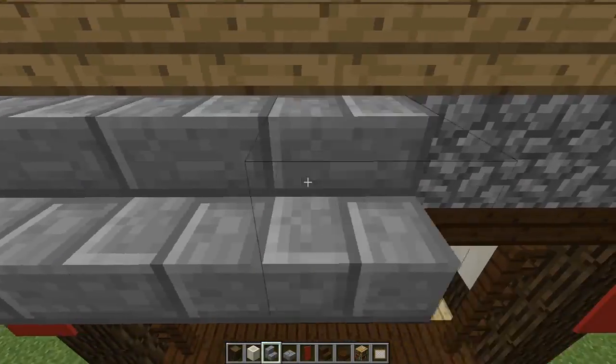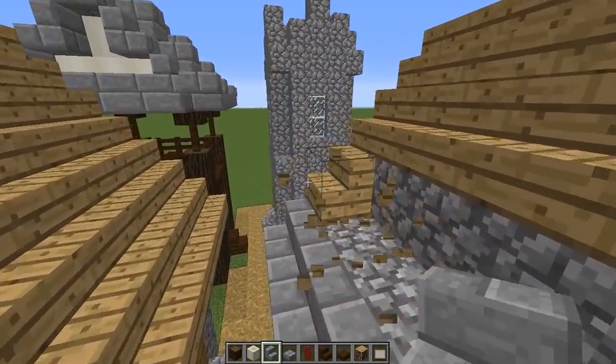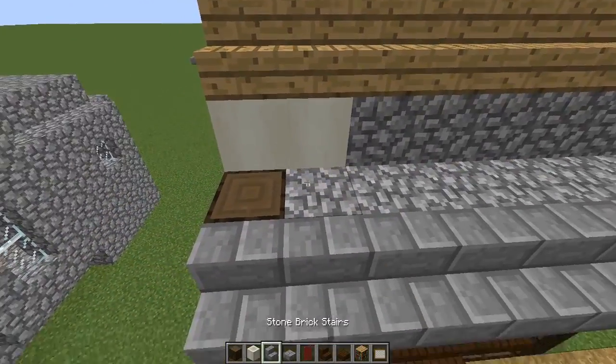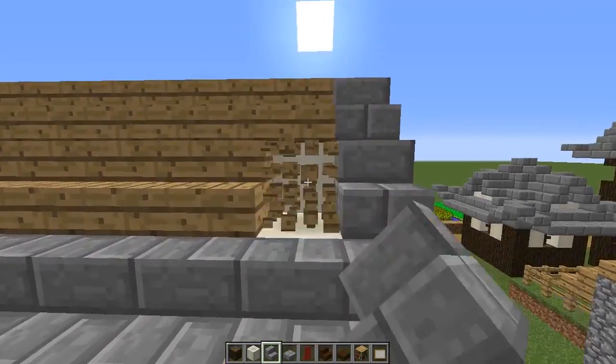We're going to get started on the roof now, so I'm going to be doing my overhangs and replacing all the wood with stone brick first. And then we will move on to adding some more intricate details.